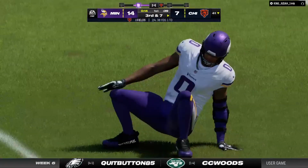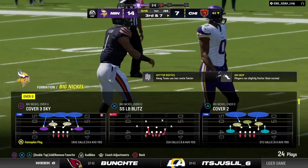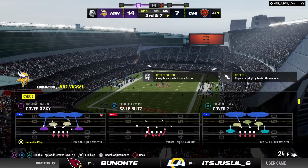Do you decide you can't throw the ball? Do you try and run it more, or do you tell your quarterback, make sure you see your guys open before you deliver? He was trying to find Jelani Woods, and it's third down.